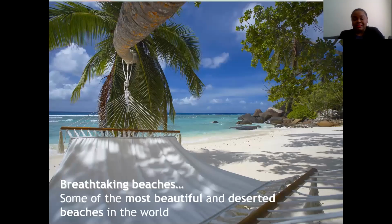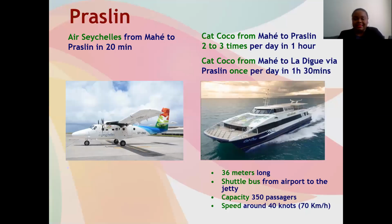We wouldn't be talking about the Seychelles without mentioning the beautiful, amazing, breathtaking beaches, of course. You have 65 beaches on the island of Mahé alone. So you can easily find just you, yourself, and your footprints on the beach. As locals, we tend to go to the beach during the weekend.